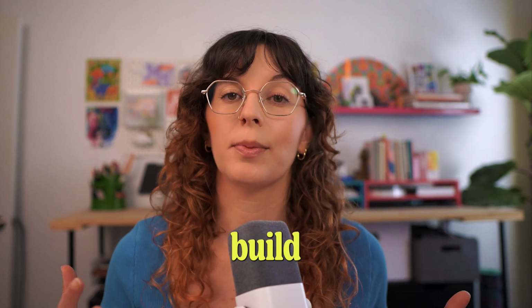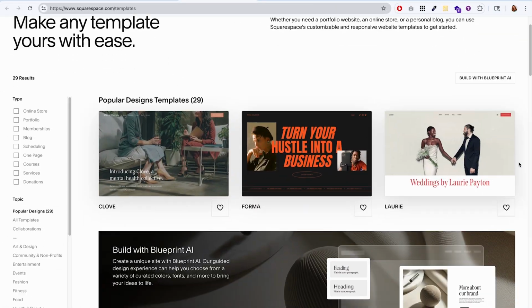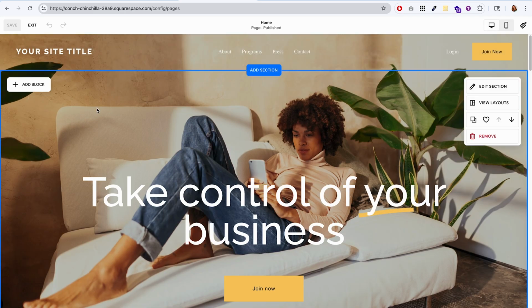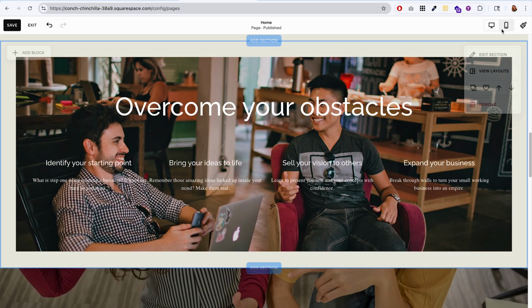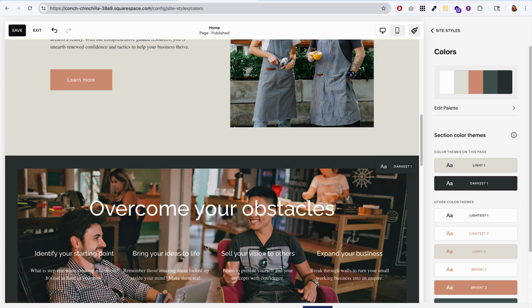It can be so hard to build a website that really represents your business and your brand. Website builders like Squarespace have definitely made it easier to launch a website fast, even without design experience. But once you start building your website, maybe using one of the basic default templates that Squarespace has to offer, you might feel like it's not really coming out the way you wanted it to.